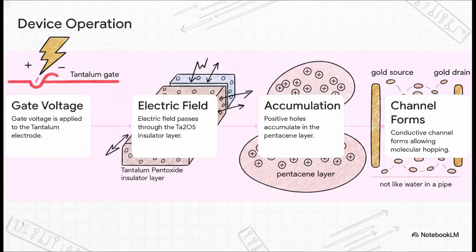Let's look at exactly how this construction operates in real time. When we apply a voltage to that tantalum gate, an electric field projects upward, passing right through the tantalum pentoxide insulator. This field acts kind of like a magnet, pulling positive holes within the Pentacene layer down to the boundary where those two materials meet. These gathered holes form a temporary conductive channel, bridging the gap between the gold source and drain. When a separate voltage is applied across those gold contacts, the holes begin to move.